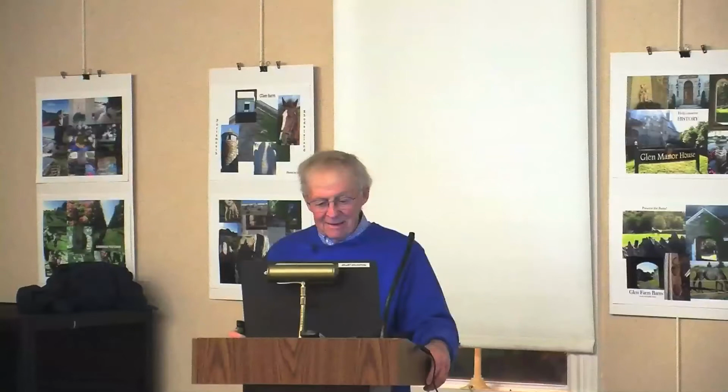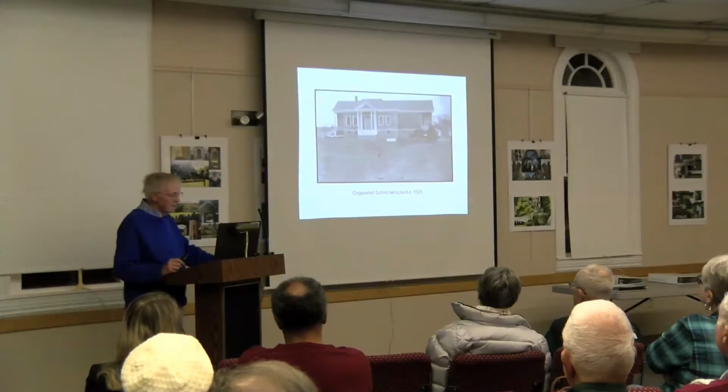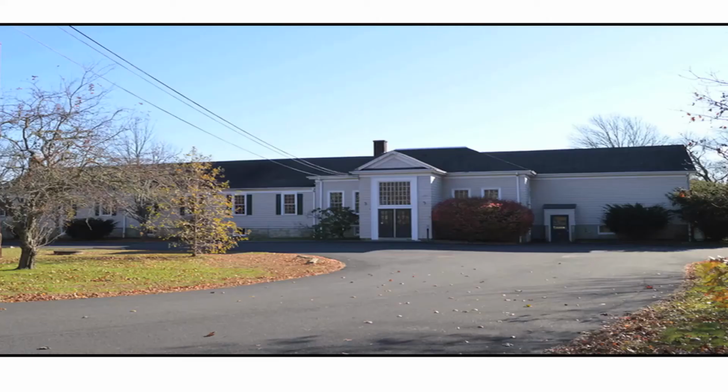Coxhill School was being built in 1926 when this photograph was taken. There's a wonderful truck on the right-hand side there. You hope you can see it, okay? It's pretty dark. But the Coxhill School, which obviously is in the news these days because they're looking for further uses of it. That's what it looks like today, or part of it. I couldn't quite get all of it into the photograph.